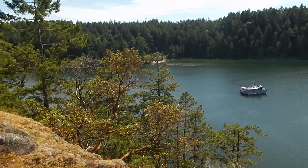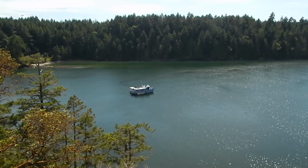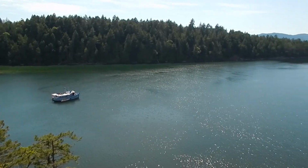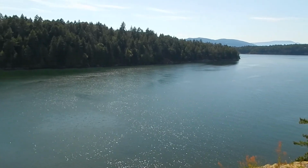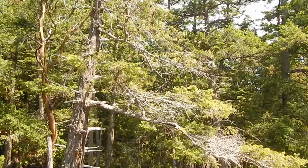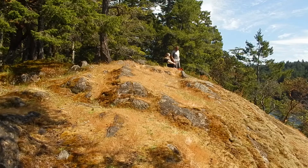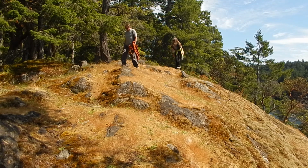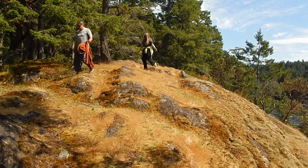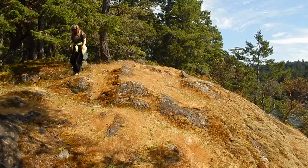That afternoon we headed over to the other shore and hiked along the point. We were up high and got to see the water from up above. Just off in the distance, that's Salt Spring Island. The terrain here is such an interesting mix of lush green and dried out burnt moss and grass. There are a lot of trails here. They're not very well marked, but it's an island. It's pretty hard to get lost.